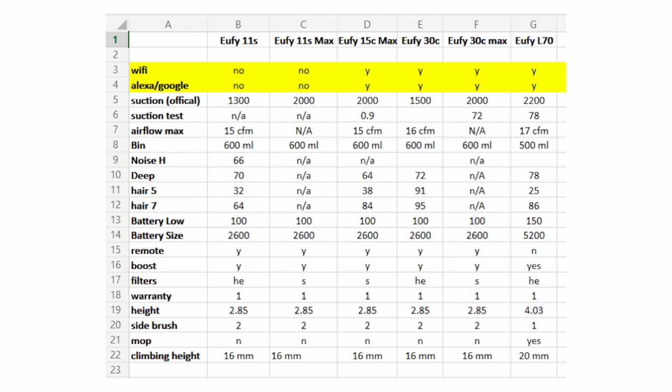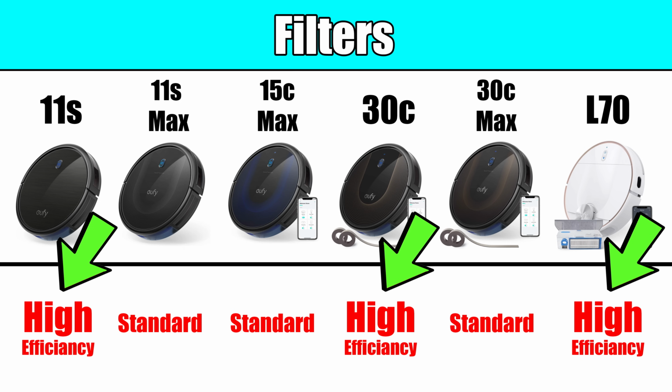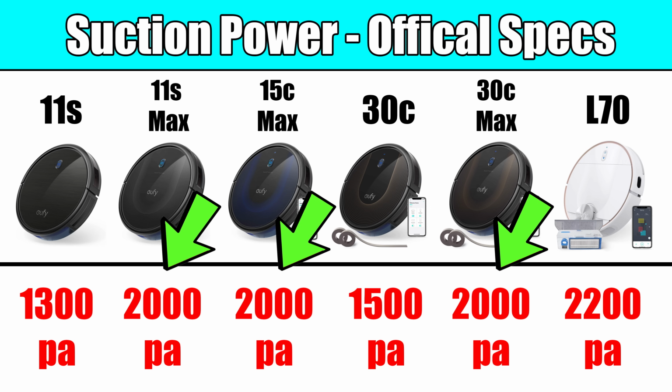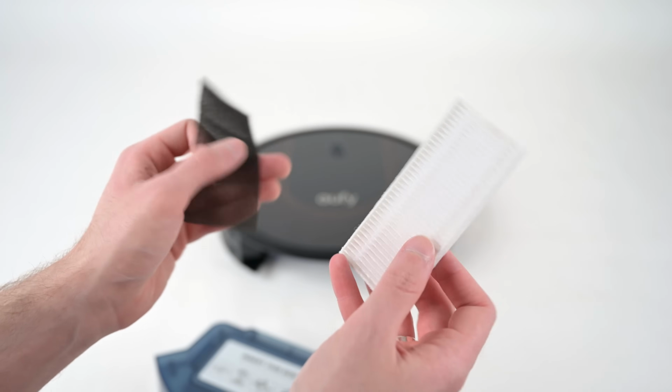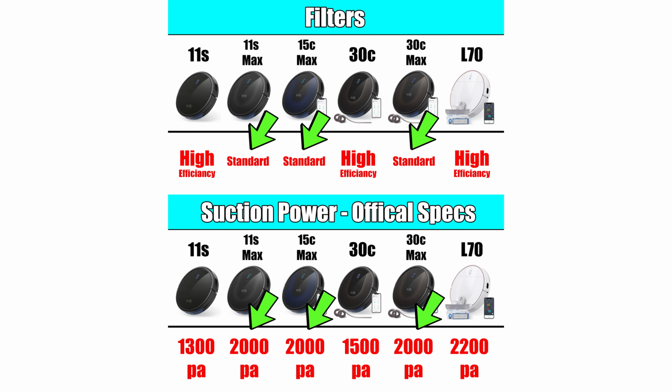One interesting thing I noticed while putting this list together is that the max versions didn't have high efficiency filters, and the non-max versions did. I thought it was interesting that they would put the less good filter on the better model, but then I realized that's probably where a lot of the additional power is coming from. High efficiency filters restrict airflow more and give it less power. So my guess is they were able to give the max versions more power simply by changing out the high efficiency filter for a standard one.